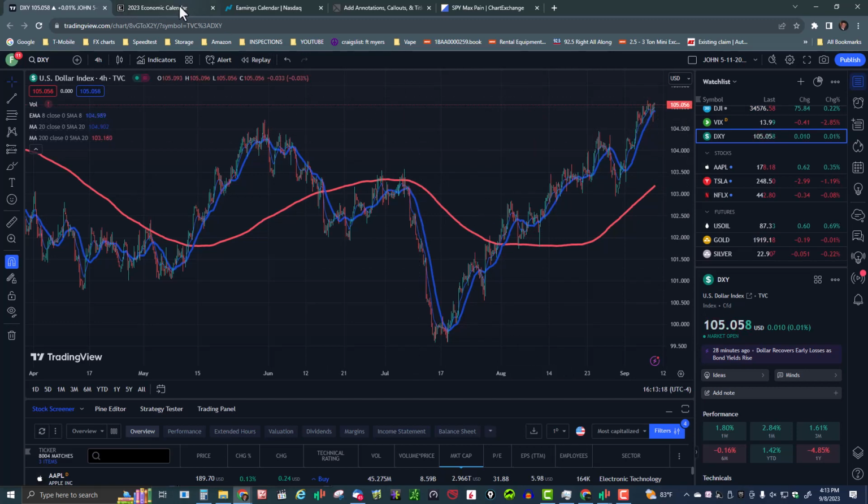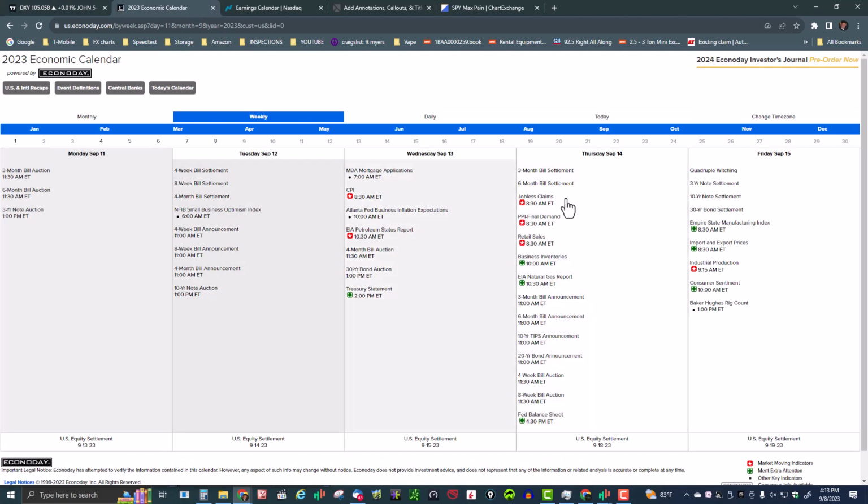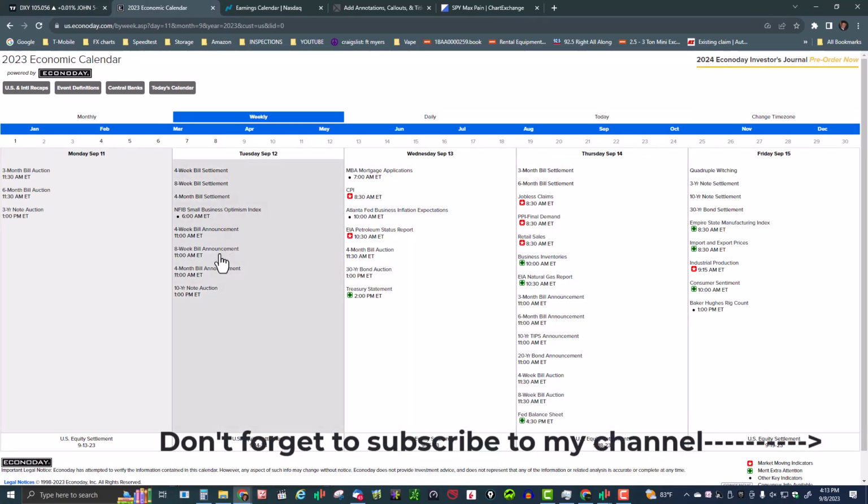Okay, so what do we got on the economic calendar for the 12th? Well, the 11th is kind of silent. The 12th, not much happening there either. Not even anybody speaking. The big day is going to be Wednesday, and we got CPI happening then. That's going to be our inflationary data, and then Treasury's going to make a statement at 2 o'clock. So we've got a really light week as far as economic data until Wednesday, and then we're going to get some inflationary data, and Treasury makes a statement.